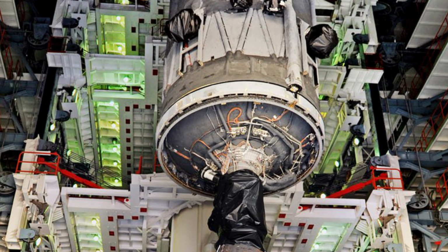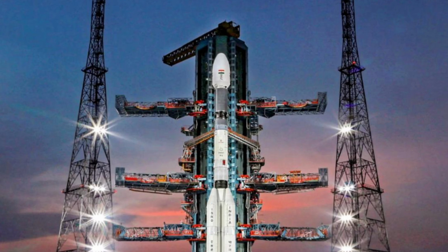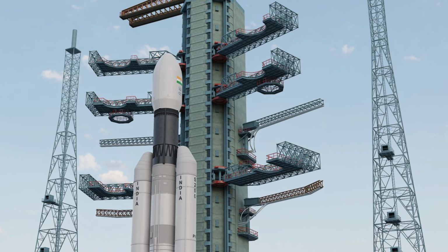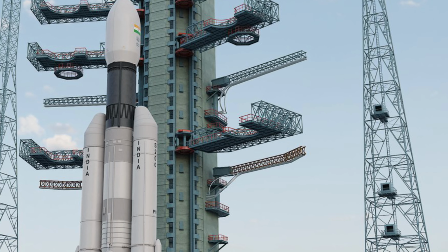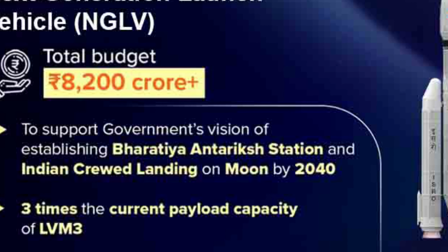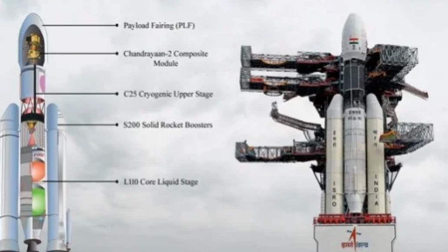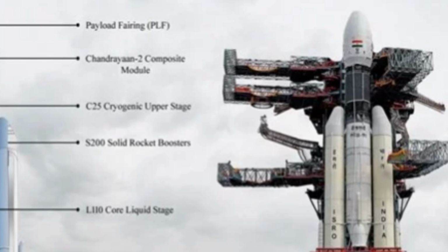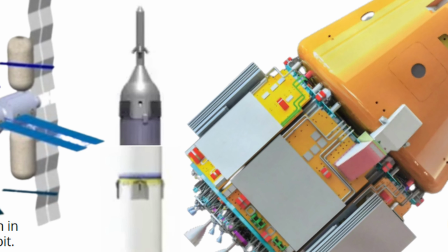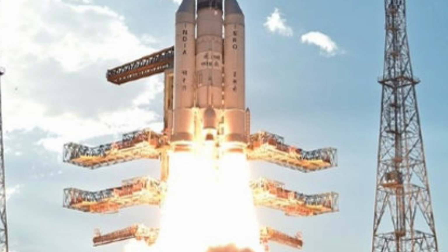5. Possible future. With the success of NGLV, ISRO can plan for more complex and high-capacity missions in the future. In addition, this vehicle can become a standard for other space agencies and private companies, which are working towards reducing the cost of launching into space and increasing reliability. 6. Time limits and tests. As per ISRO's plan, the probable date for the first launch of the NGLV could be 2030. Various tests are currently being conducted for this, including testing the engine and other technical components. As the launch vehicle reaches the final stage of development, more preparations will be made towards launching it into space.